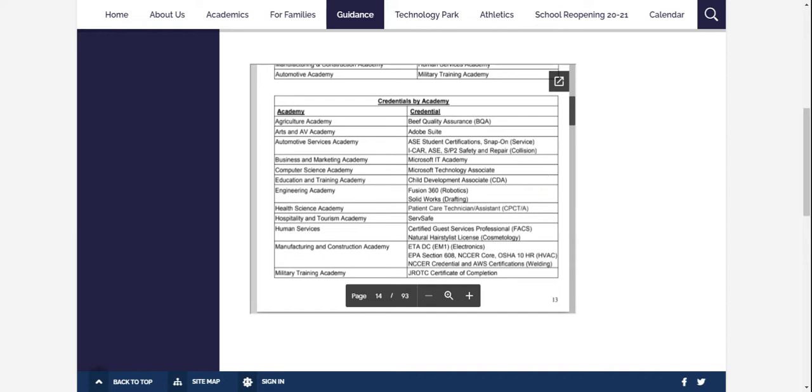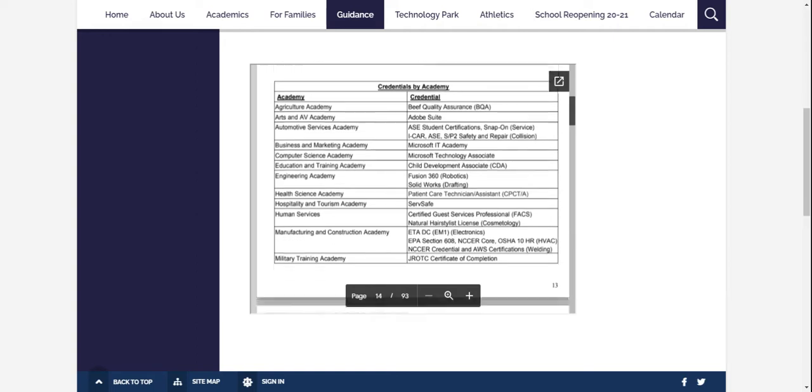However, we do encourage that. Once you find an academy that you like, stick with it. That way you can earn these credentials that are on the screen. To earn the credential, most academies require that you stick with the program for multiple years in order to be prepared to take the credentialing test or exam. By earning a credential in these academies, you can actually get a better paying job right out of high school. So we can help prepare you for whatever you want to do. This is the list of credentials we offer by academy.